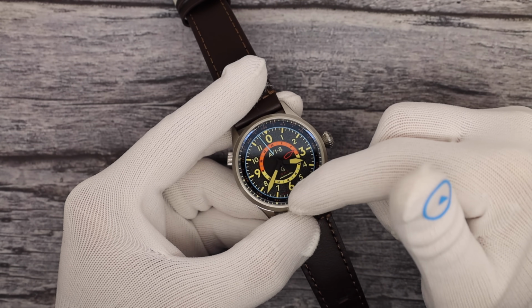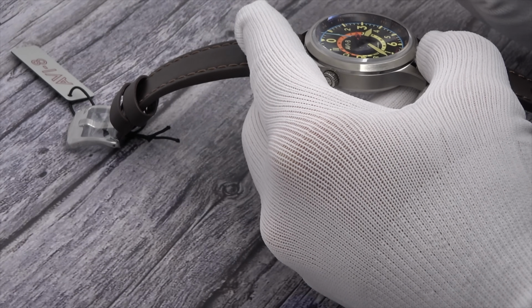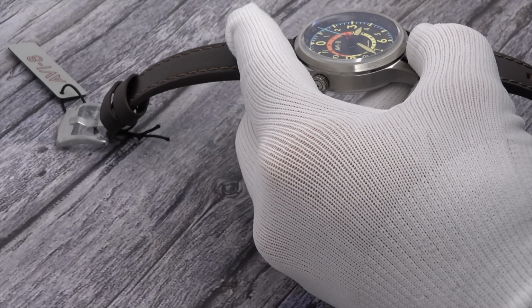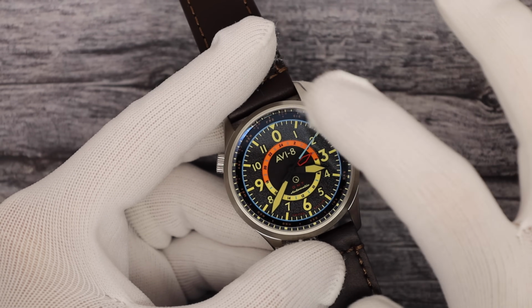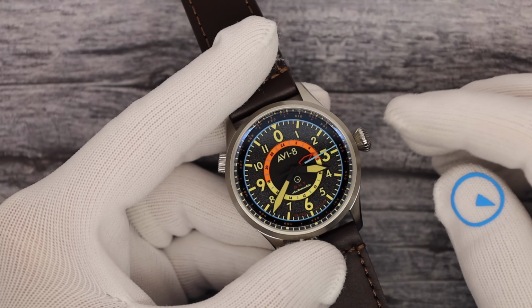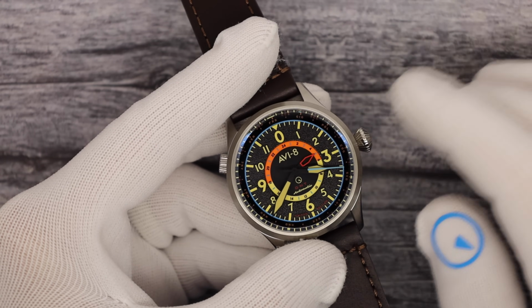You can tell here I have removed the date window. The regular Flyboy Wingman GMT that AVI-8 is making does have a date at, I believe, the 6 o'clock position. I thought, why eat the 6? It's such a beautiful dial with the 0, 3, 6, and 9 that it just works. I love it. So again, we've dropped the date on both models.